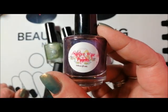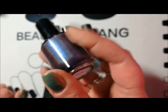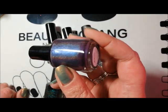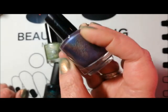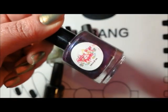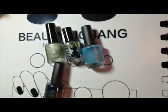And this one here is Native War Paints, and this one's called Rishon. And I'm in two minds about this because I feel like I've got polishes that might be similar, so this may end up being destashed at some point. So this is a tribute polish for Rick and Michonne on The Walking Dead. Native War Paints, it's my only Native War Paints. So I'm going to keep this one for now, and we'll see what happens when I do more comparisons.